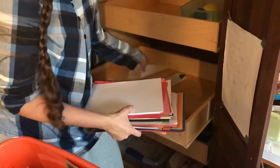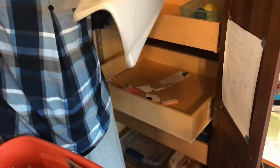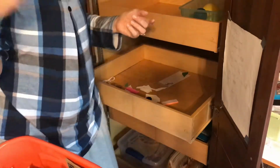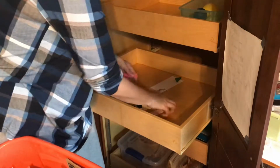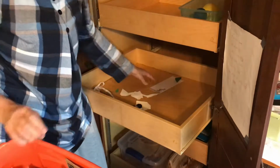See? Big piles of paper. If you're a homeschooler, you know what all this is about. This goes with our laminator, actually. Naomi, that can go to the back porch. Can you take this down to the laminator? Sorry, that can go on the back porch. The laminator lives in the basement, and so I'm going to send the laminator sheets down there.